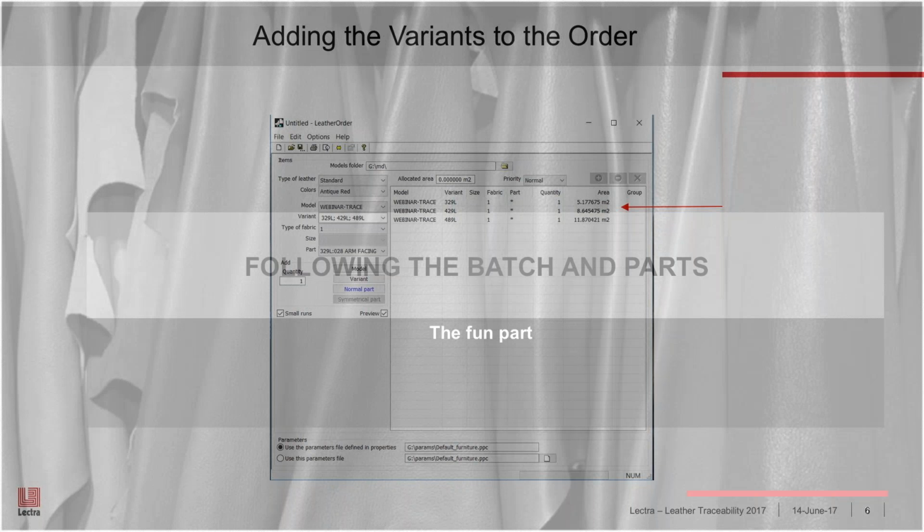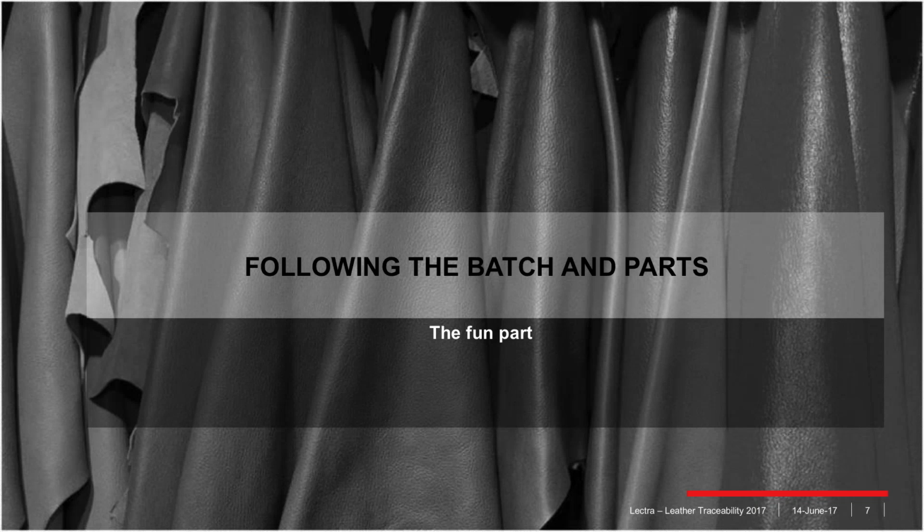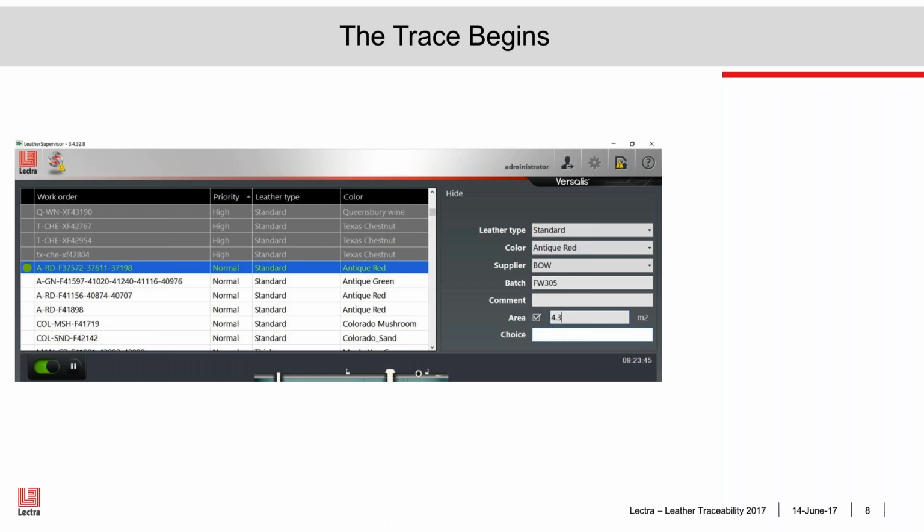So, following the batch and the parts, here's where the fun really starts. The combining of the parts, the hides and the cutting, the offload identification and the leather reporting. But more on these last two later. So now the start of the tracing can begin.